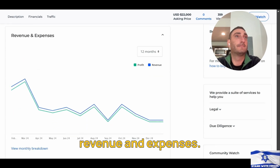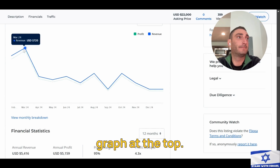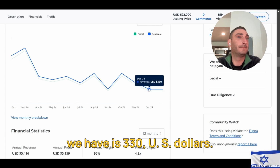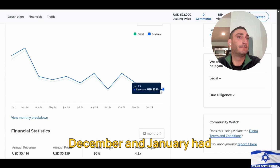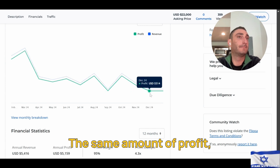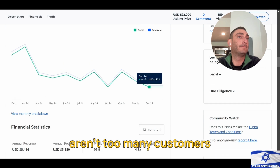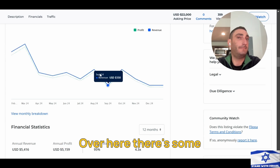Let's look at the revenue and expenses. That's of course very interesting. It's basically the same graph at the top, where the last data point we have is $330. I find it interesting that December and January had the same amount of profit. That means that there aren't too many customers coming and going, I assume, at least in the last few months.